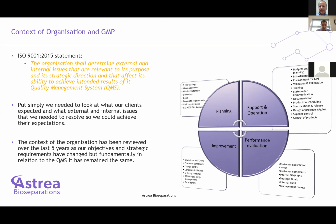Fundamentally, and for most companies, your strategy will change over 5 to 10 years. What has fundamentally been the same within that is the quality management system. So we already had a quality management system in pre-2014, but we've continuously improved, and I'm sure everybody in quality understands that statement of continuous improvement.